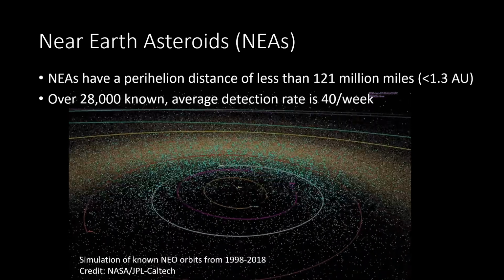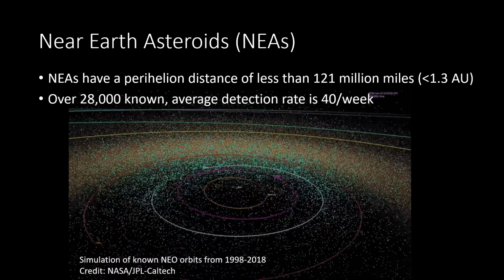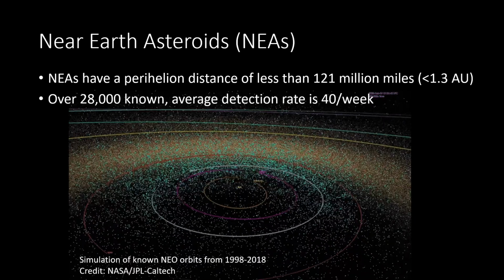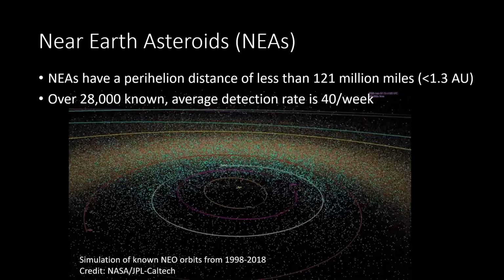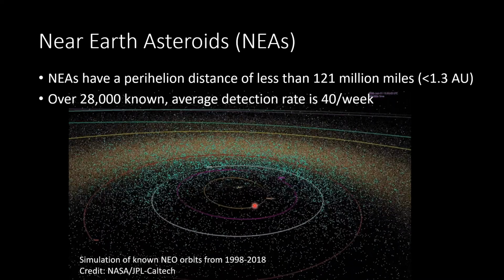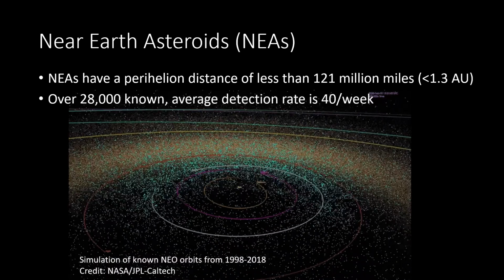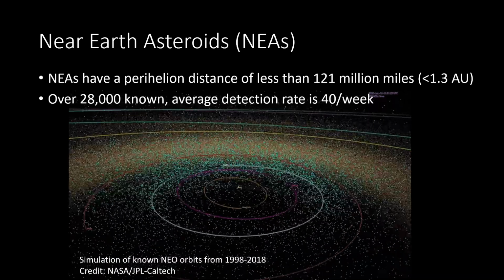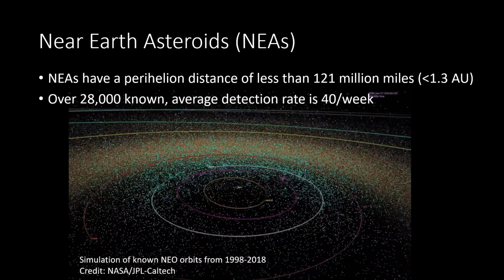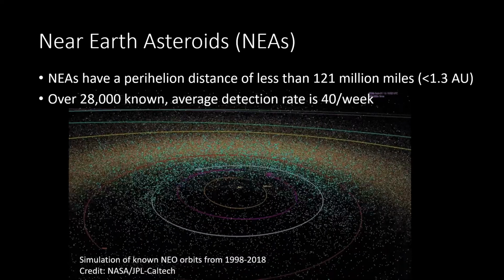The animation you see on the bottom there is a model showing all of the known near-Earth asteroids that were discovered between 1998 and 2018, so about 20 years of data. You see the Sun at the very center of the solar system. We've got Mercury's orbit in orange, Venus in purple, Earth in white, Mars in red, and all of the blue dots there, those are all near-Earth asteroids. So you can see that it's quite a crowded space, and we keep discovering more and more.